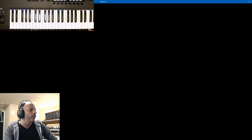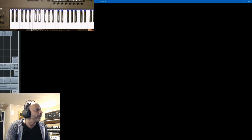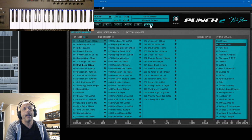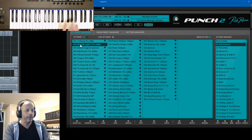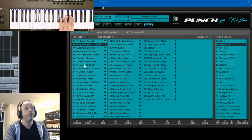not that long ago. And in Punch 2 we already have a feature which we will also add in the other instruments. When you go here to Punch 2, you go to the bank manager and to a particular bank with the kit presets, you can order by date, and if you click that, the latest new ones pop up in the top section here. So these would be some of the newer ones in the introduction bank.